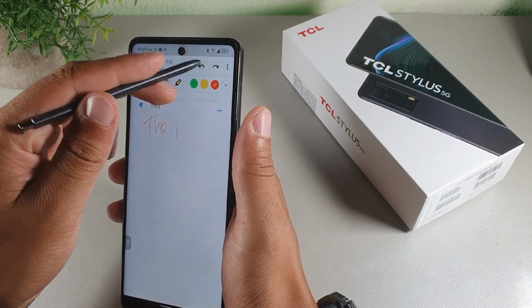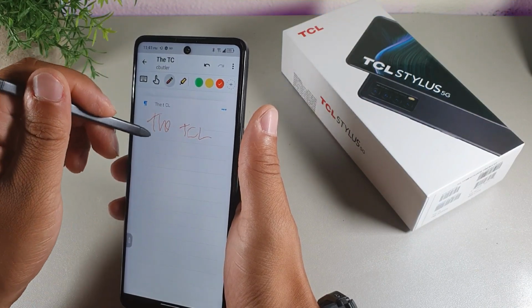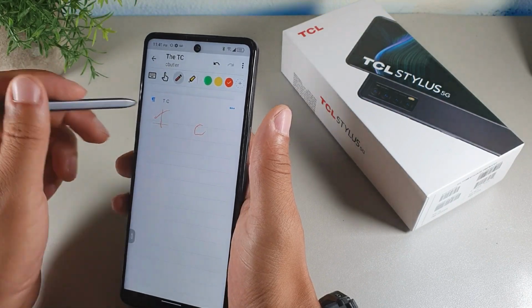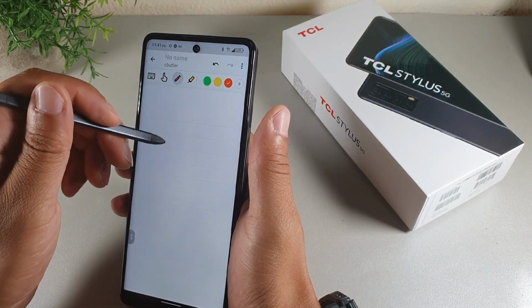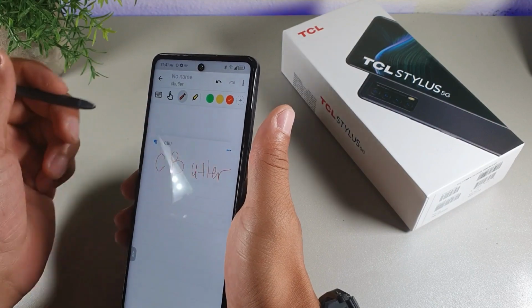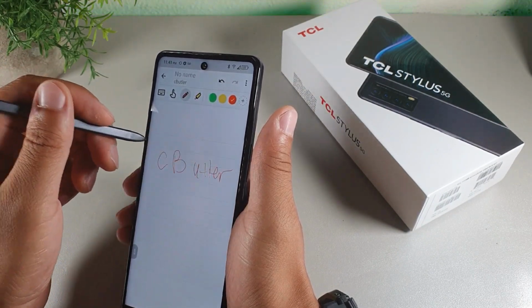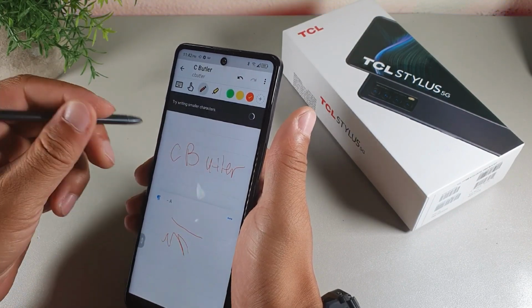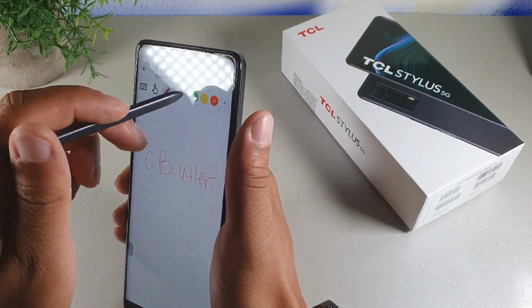And so it does actually guess what you're typing and turn it into text. And so there's a bunch of features on here that you can play around with when you do the tutorial, and it'll show you and walk you through how to use the TCL Stylus 5G stylus in this note-taking app. So I think it's really cool because it gives you a variety of features to play around with when you're using it. And so once you get the hang of it, you can actually master this note-taking app.